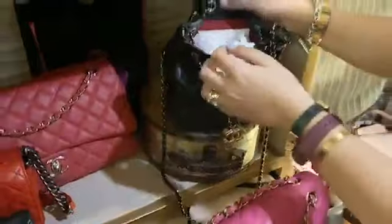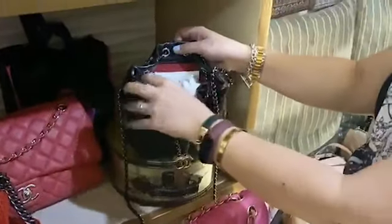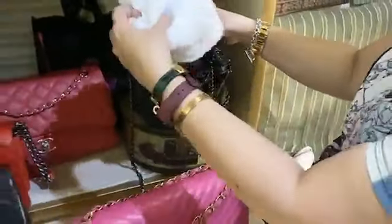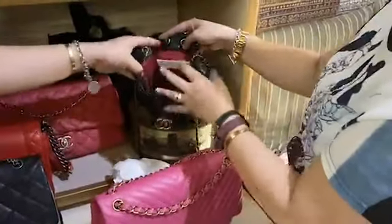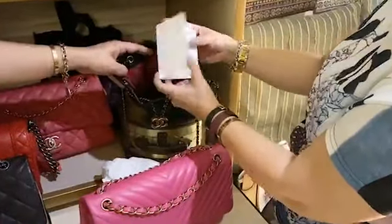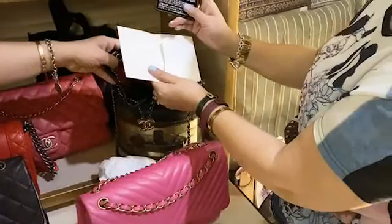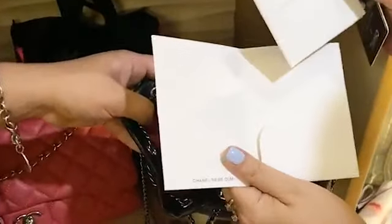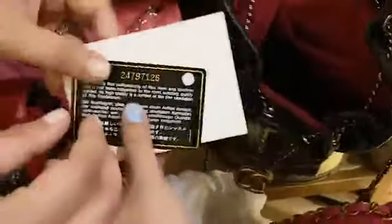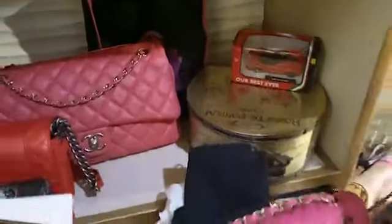Okay? Those are the reasons why the House of Chanel has a premium type of selling, premium type of bags. If we look at one, this is like new. It comes with a Chanel authenticity card and receipt. The receipt and the authenticity card of a Chanel should match. This one should match the hologram inside. Of course there's tissue inside.